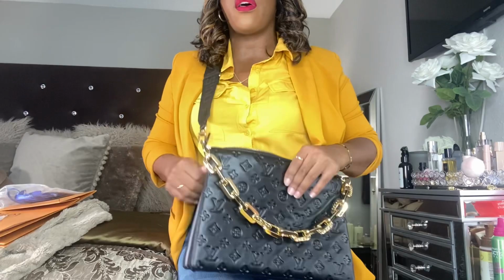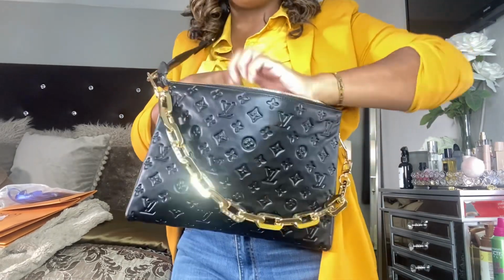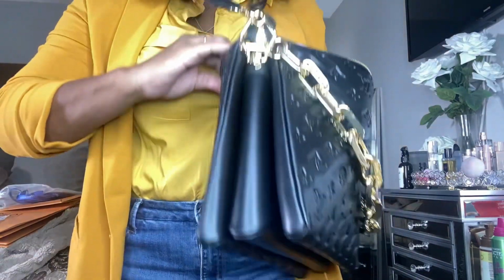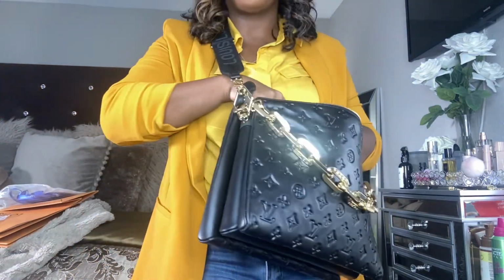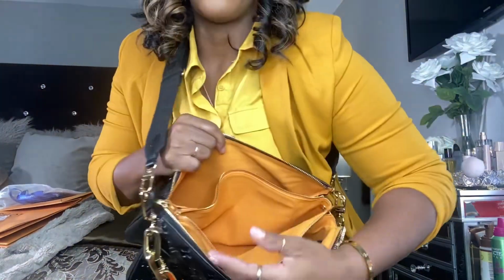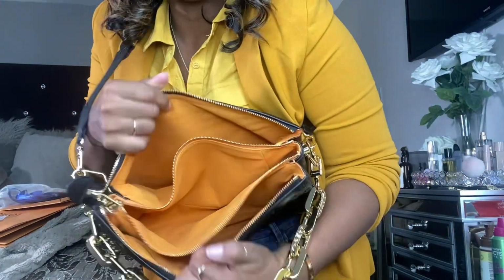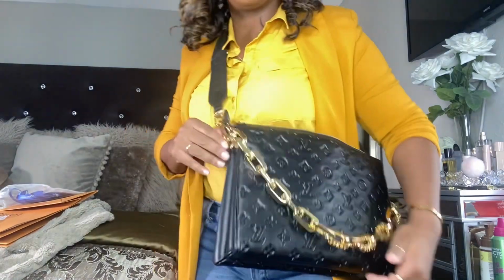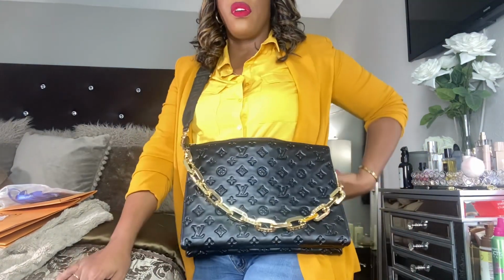Yes, this bag is beautiful. It just feels amazing. Girl, the quality is just everything on this. I'm still smitten with all of the space. Girl, the best bag ever.